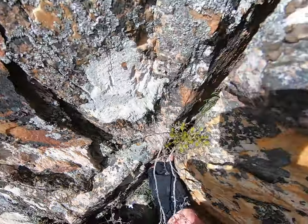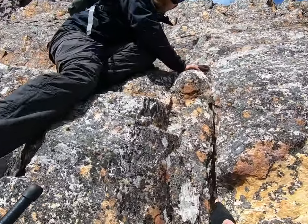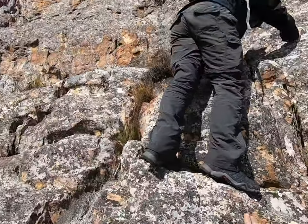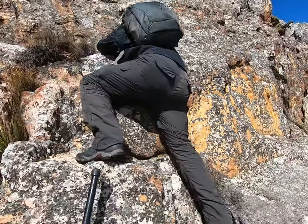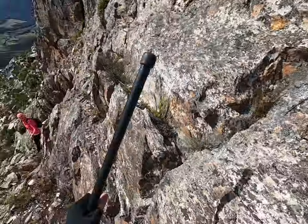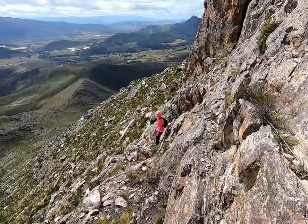Right, got it. There we go. Stick your fingers in the crevice if you have to. It's a good grip. And why didn't I see this step? Sure, we're there now.